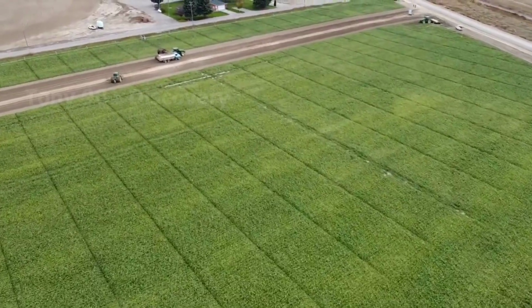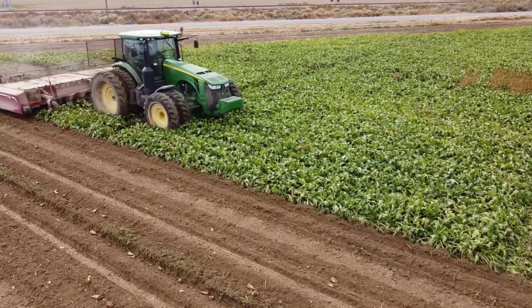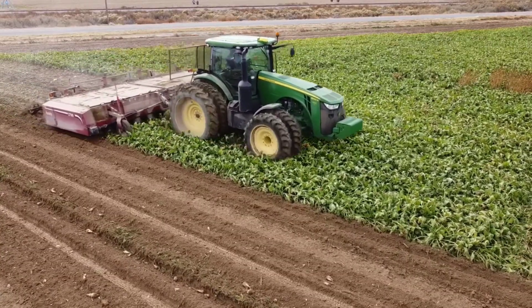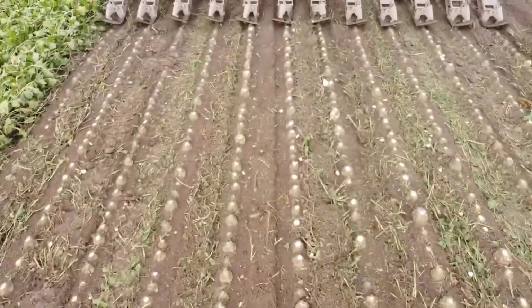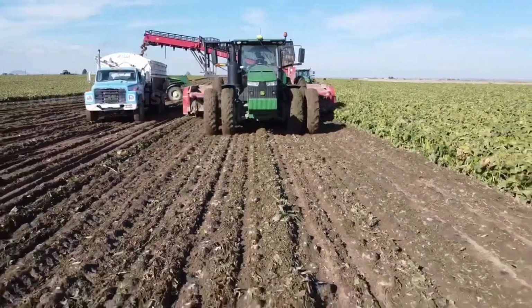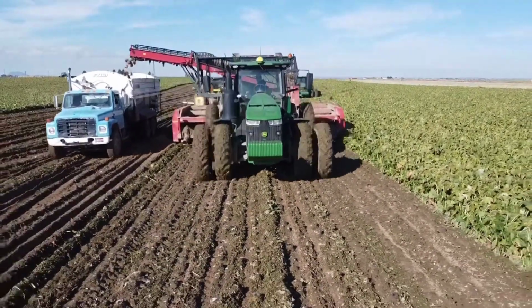Right now, we're in a sugar beet field in eastern Idaho. Idaho is the second largest producer of sugar beet in the United States, second only to Minnesota. The sugar beet growing area here is up to 185 acres, and the annual yield is about 3.4 million tons.